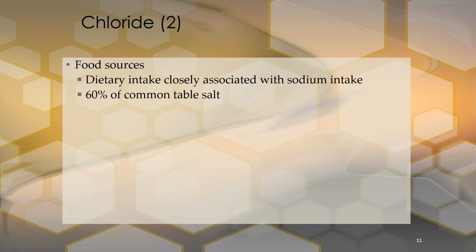Meat and poultry, such as chicken, beef, and pork, provide chloride in the diet. And some whole grains, such as quinoa and brown rice, contain small amounts of chloride. Beans, lentils, and peas are sources of chloride.